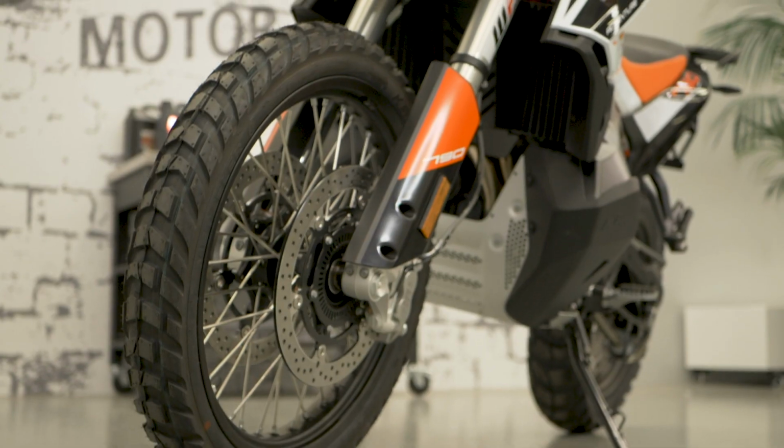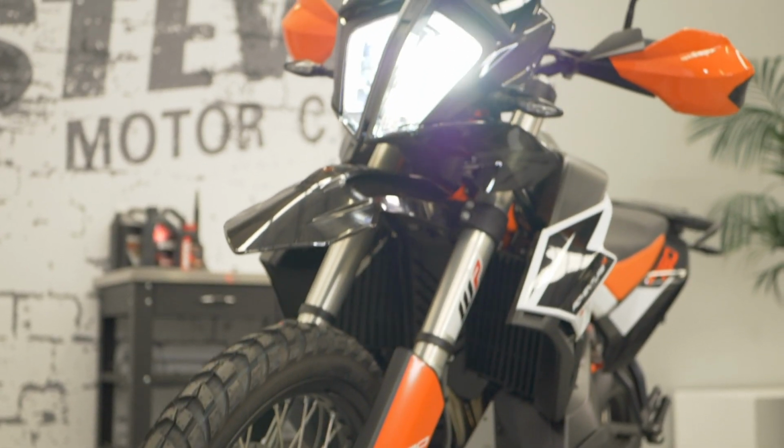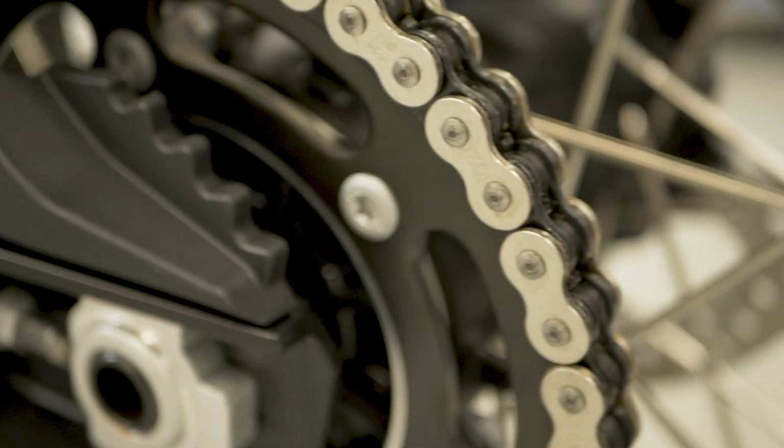Even though this is a completely new model, it still has those KTM attributes that we've come to love. It's got the signature tubular trellis frame and high-strength die-cast open lattice swingarm, and that's what makes it perfect to handle any extreme adventure ride.